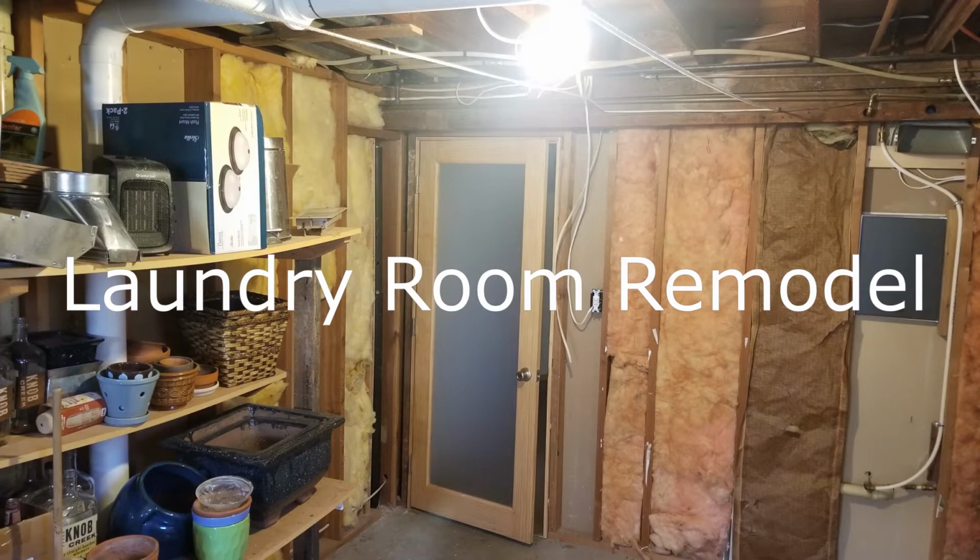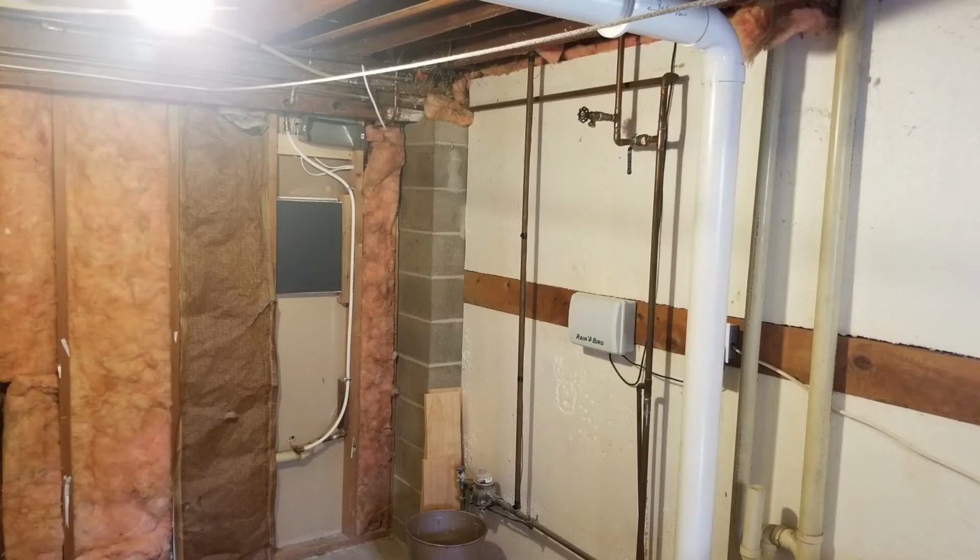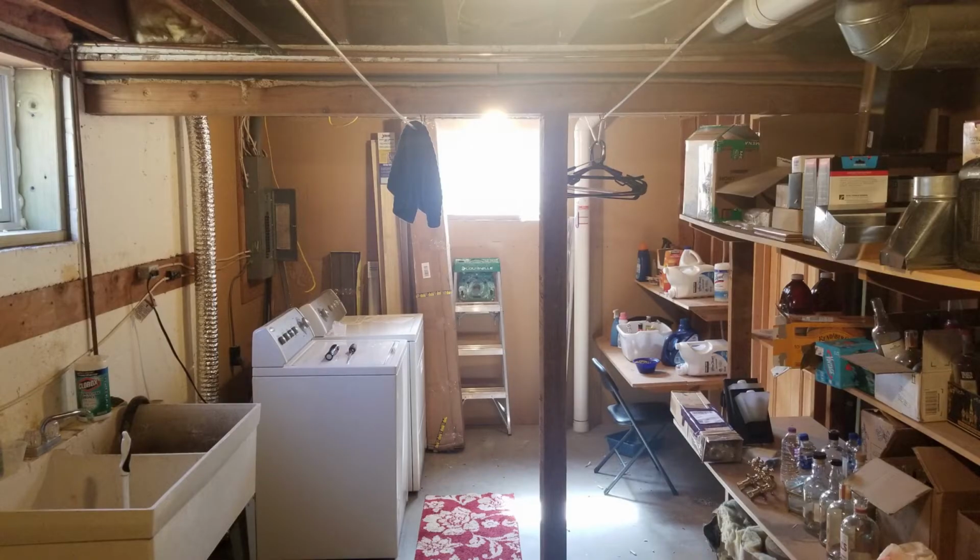Our house was built in 1908 and has gone through a few significant remodels. This is the remodel of the laundry room in our basement. The room was large and had lots of wasted space. I did almost all of the work myself, and I contracted out only a few things.